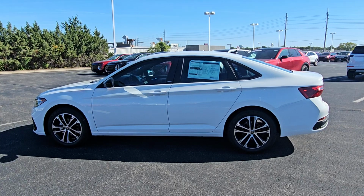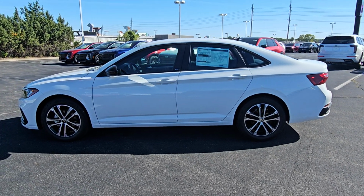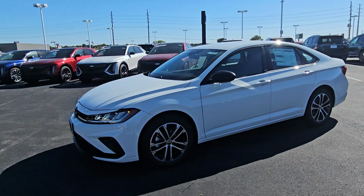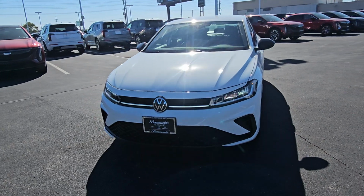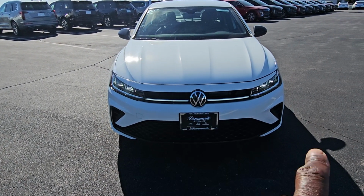Today I'm bringing you a 2025 Volkswagen Jetta Sport. This particular one is pure white on the exterior with Titan black cloth on the interior. It features black mirror caps, new LED running lights, and a new LED light bar on the front. It goes right up to the logo right here on both sides.